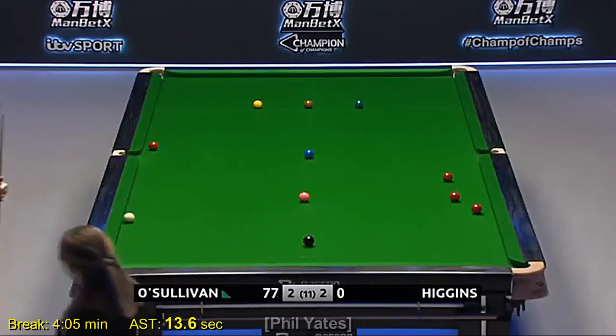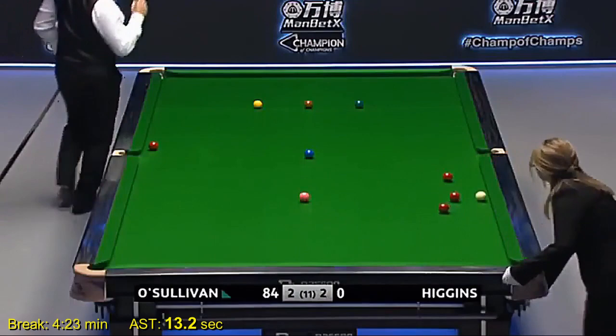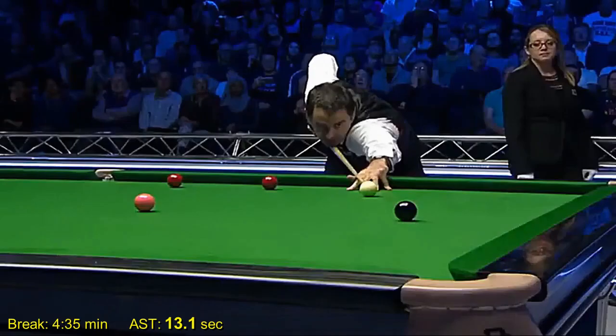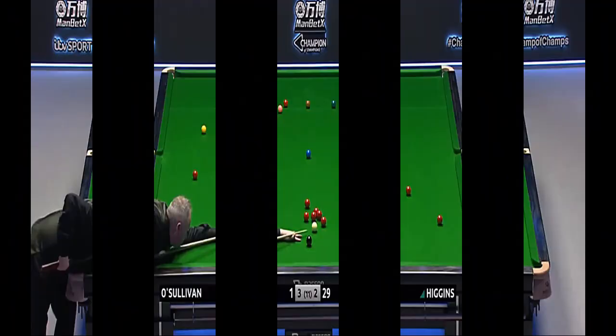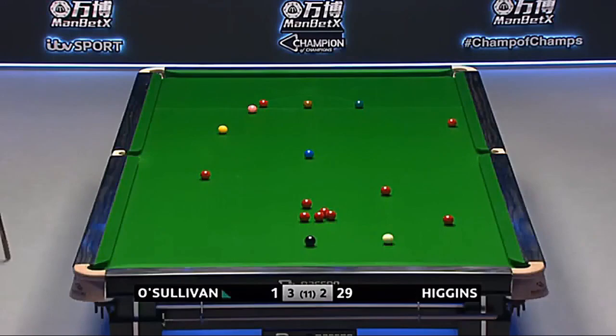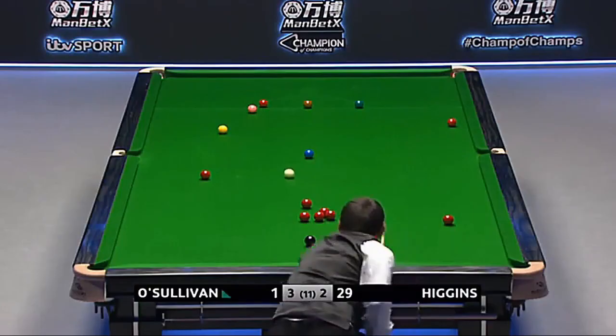We've had frames in this tournament so far that have been lengthier than the first five frames in this match. Only 77 in absolutely no time. Joe is 29. Ronnie will be faced with that same red. I don't think it goes to the left middle. It's very, very tight. Just a few of those today, but that one he stroked it in.